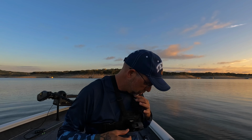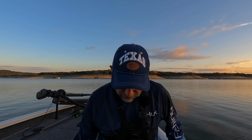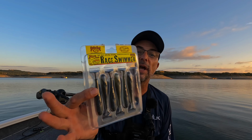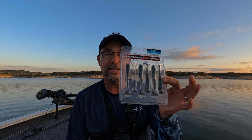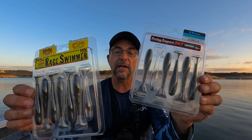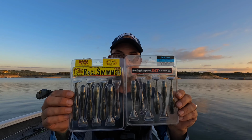Good morning, adventurers. Welcome back to another beautiful day on the lake, another adventure. We're out again on Lake Travis in Central Texas. We're doing the first part of a 2-part swim bait challenge, a 1v1. We have the Strike King Rage Tail and the Keitech Fat Swing Impact. They're both in kind of a bluegill color. They're both very similar in size, shape, and bulk.